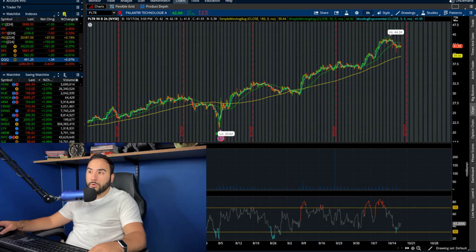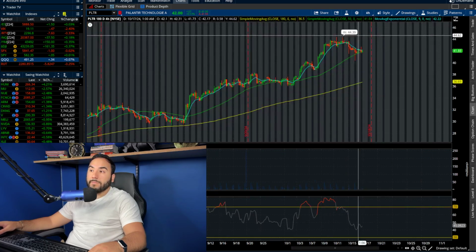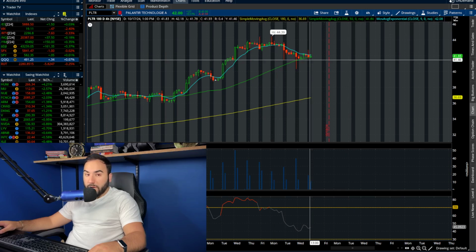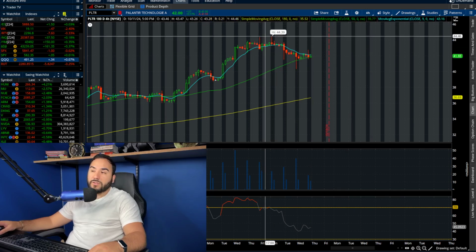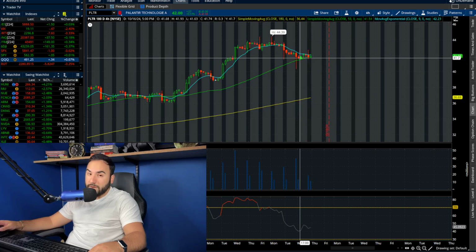Here on the 2 hour chart, we're holding the moving averages. And on the 4 hour time frame, we are now still above the 50 SMA. Palantir is still maintaining this 50 moving average, which I mentioned in my video yesterday. I think I did at least.